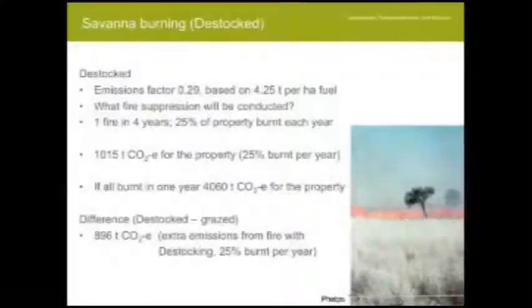So I'll put all these numbers together so you can have a bit of comparison at the end between the grazed and destocked, so you can add and plus them. But there's a lot of talk about if you burn all the grass, it's just as bad or worse than if you graze it. And so I've actually given you a number there.